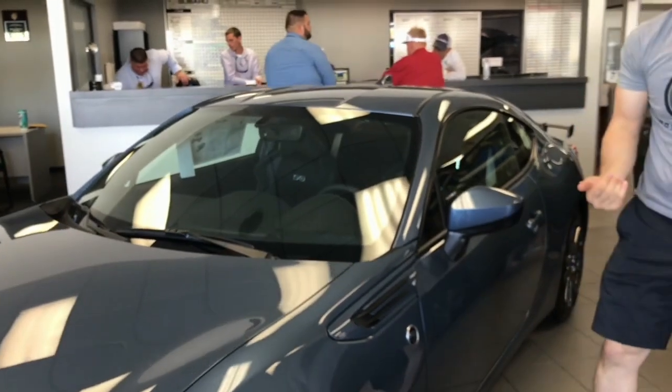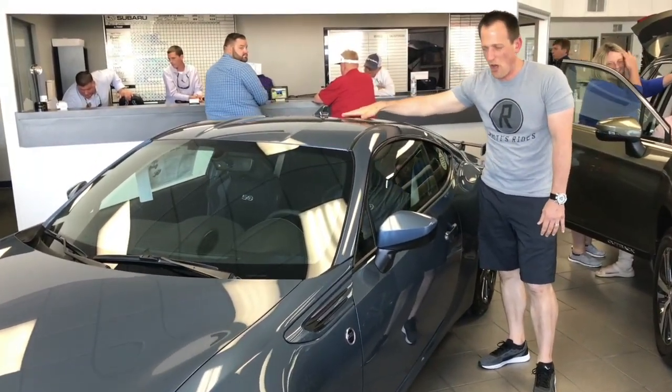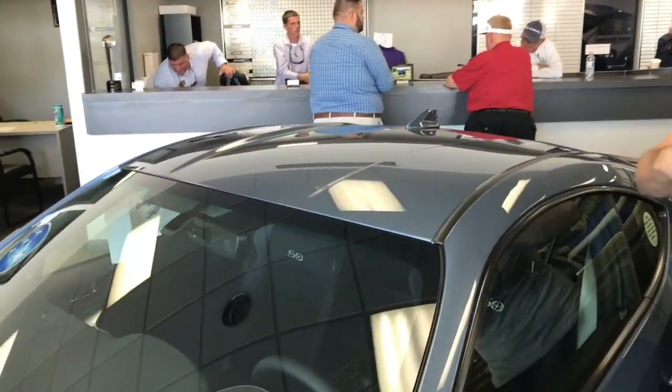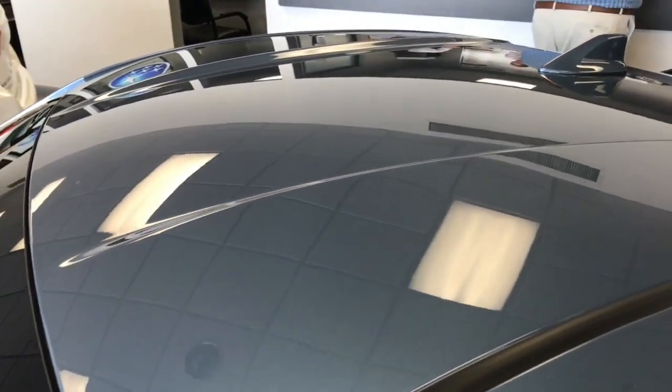If you go ahead and continue down the side of the car, I really, really like the roofs on the BRZ. I like the way that they have it really styled, makes it look aggressive. It's taking it from the front. All this is for aerodynamic purposes.